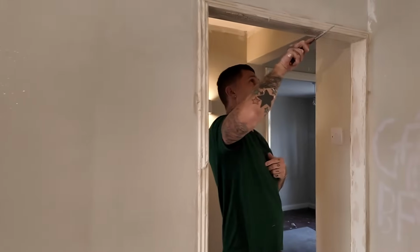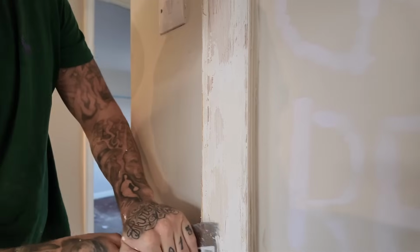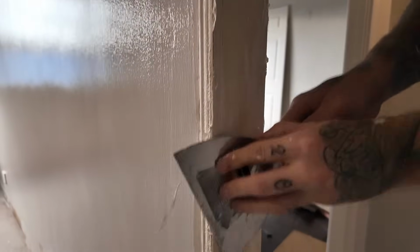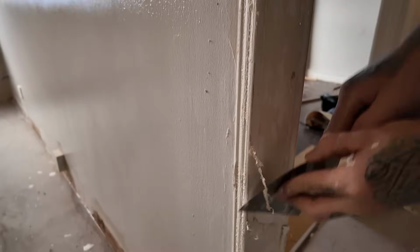So we've just moved on to scraping the glossy bits off now. It's actually looking, I think that's better though. That looks so satisfying. Look at that bit. The thicker you put it on, the more effective it is.